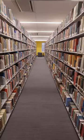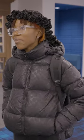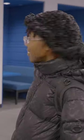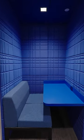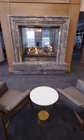I have walked around here and found many interesting books that I really want to start reading right now. My favorite part of the library is probably these over here. My favorite part about the library is the reading room, and it's just such a good, intellectual vibe, and I can definitely see myself studying more there.